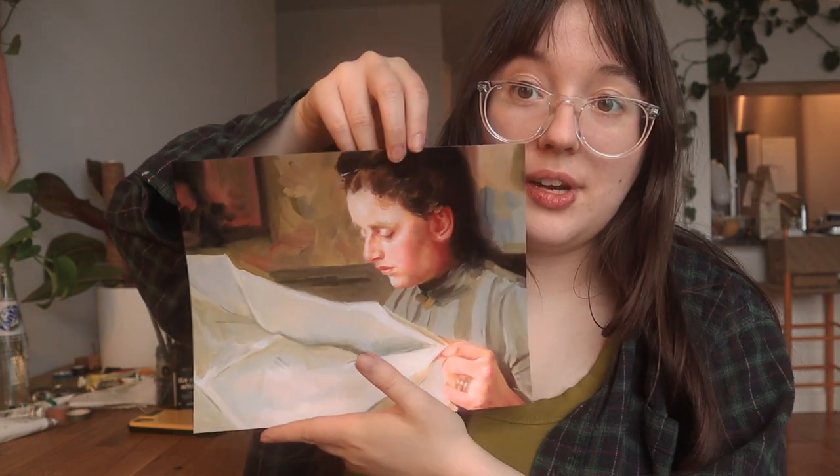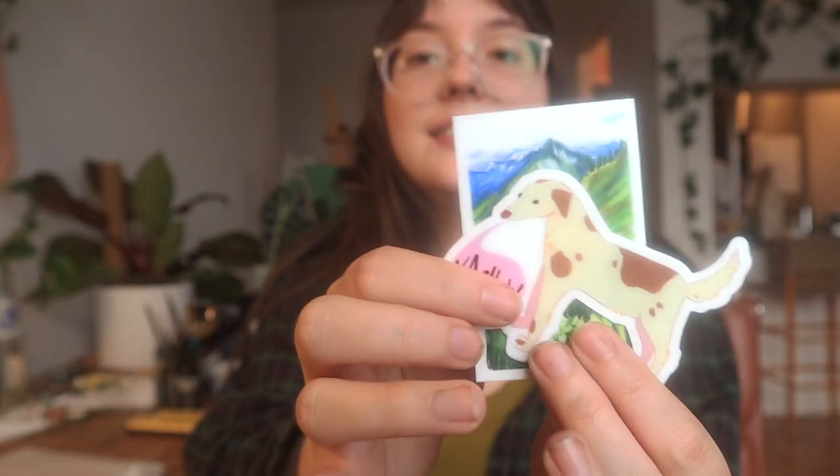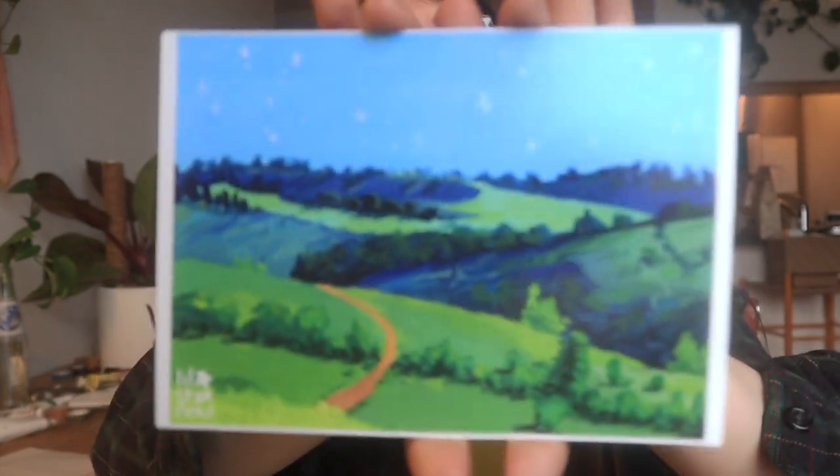This is the print. Doesn't this look just absolutely incredible? This is the print. I am over the moon. This looks amazing. So many other little goodies in here. There's a little letter. This is so gorgeous. Wow. Here are the little stickers. So lovely. Here's another gorgeous print.